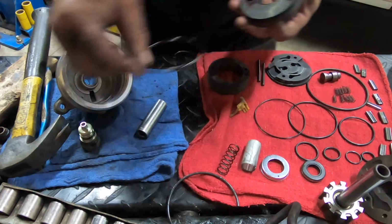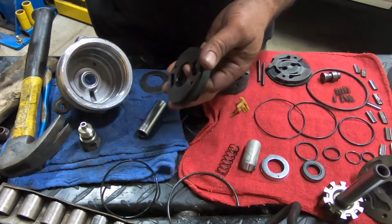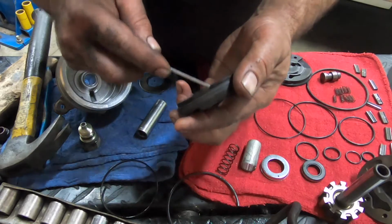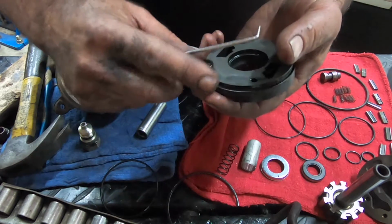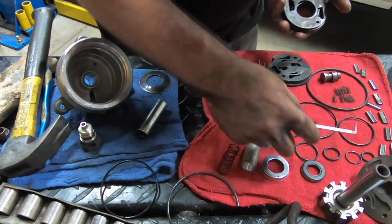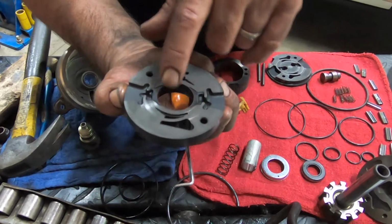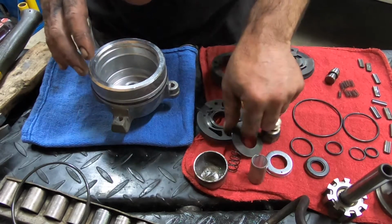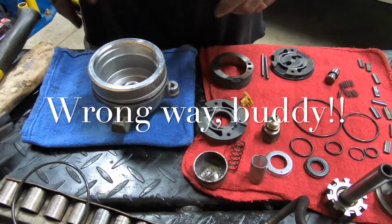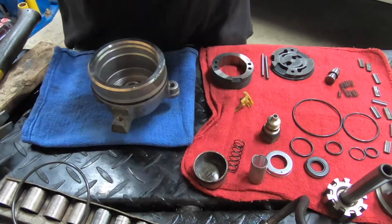Looks like that one there. Let's see. There we go. That one's not too bad. It's not too good either. So this end was facing up. All right, so I'm going to put this back in. Just sits down in there. You can tell by the wear marks where things go.